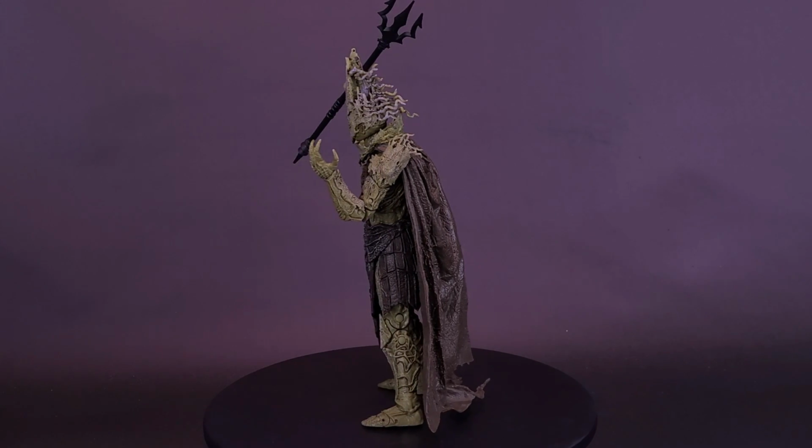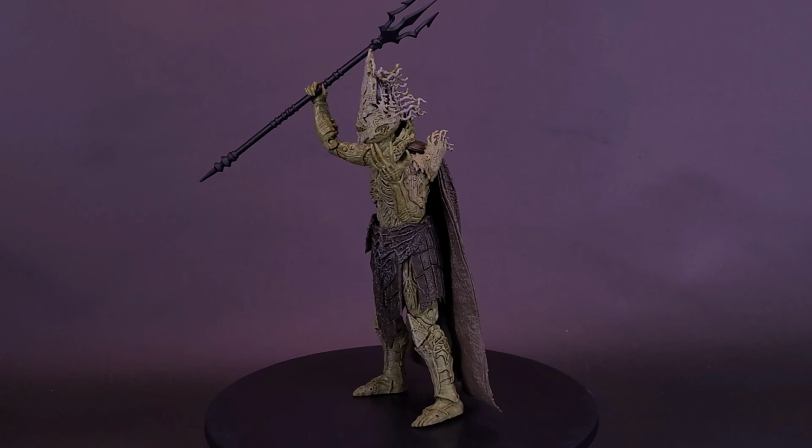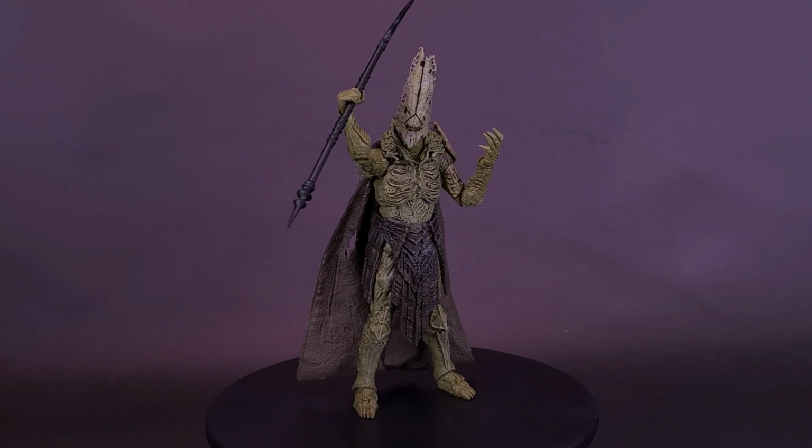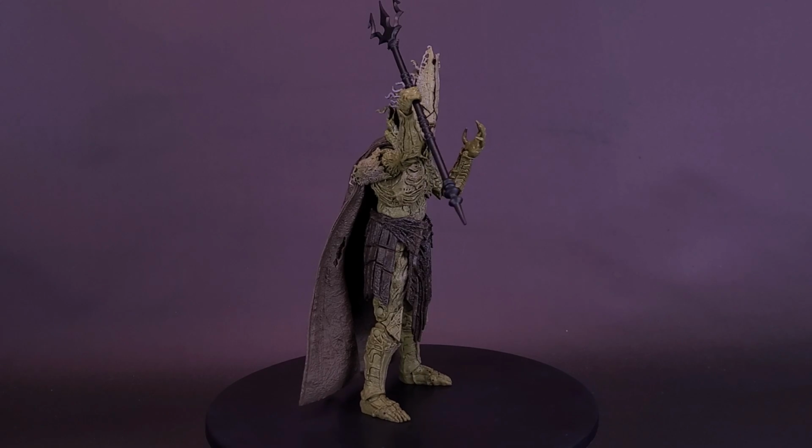Obviously, as we've only been looking at 4 figures, 4-figure reviews go by real quickly. We're going to be wrapping things up now for the Aquaman and the Lost Kingdom, but that's not to say that we aren't going to be looking at some more DC Multiverse reviews. In fact, I've got a whole stack of stuff still to go through. It's definitely going to be more coming your way.